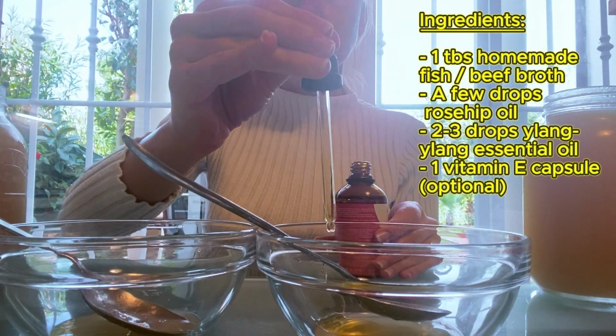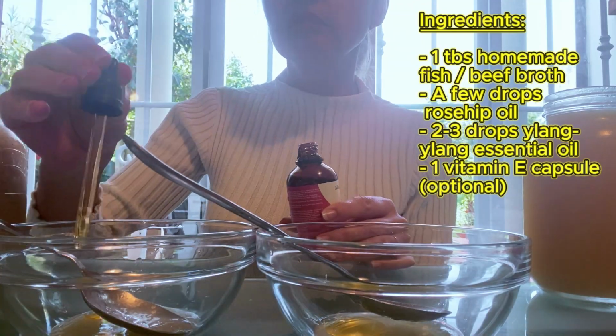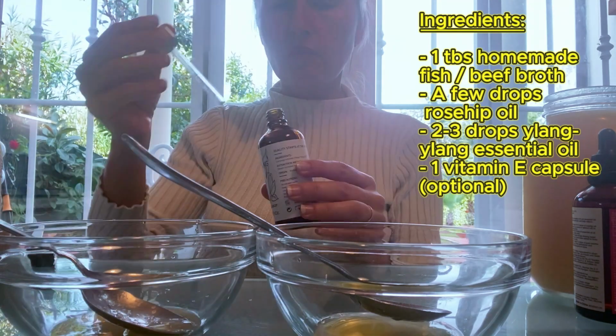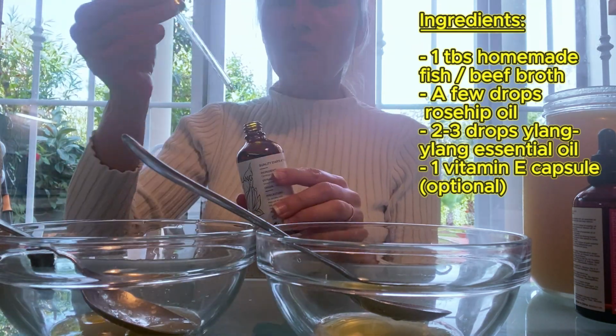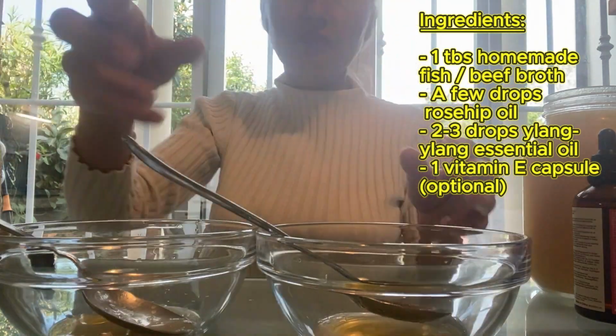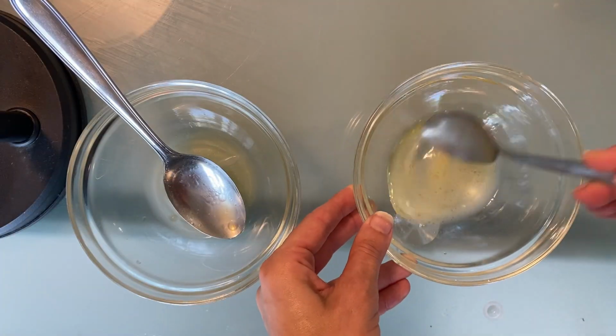In a small bowl, we mix 1 tablespoon of the cooled broth with a few drops of rosehip oil. Then we add 2 to 3 drops of ylang ylang essential oil. If using, puncture a vitamin E capsule and squeeze the contents into the mixture. I don't use one in this video. Stir the mixture well until the broth and oils are combined into a smooth serum.